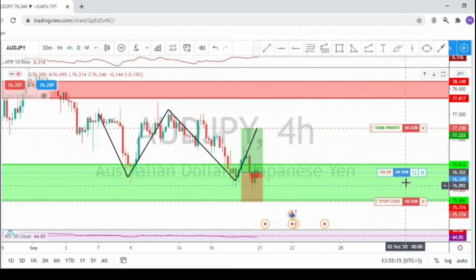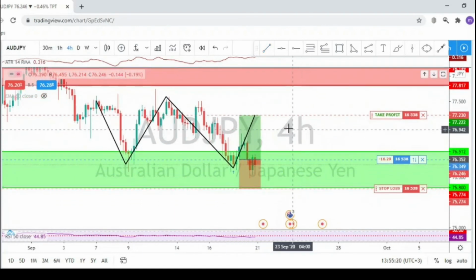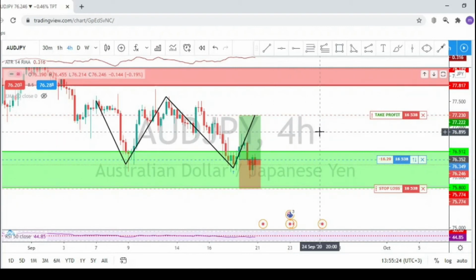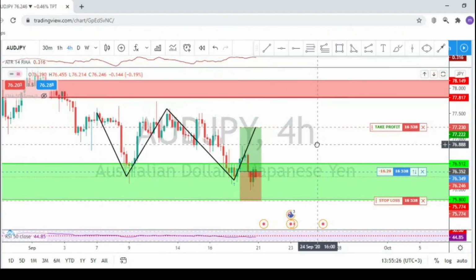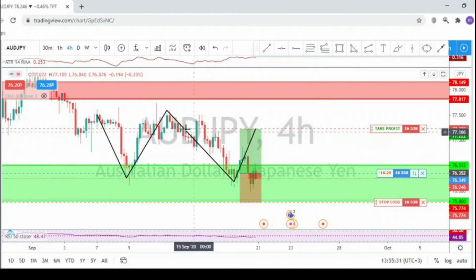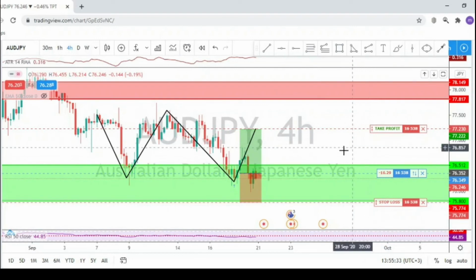And I'm in this trade now. The trade is currently against my direction, but I expect this trade to go to the upside. Or if I lose this trade, it's not a big deal, because I know at the end of the day, if I take 100 trades of the same nature, I'll be profitable.